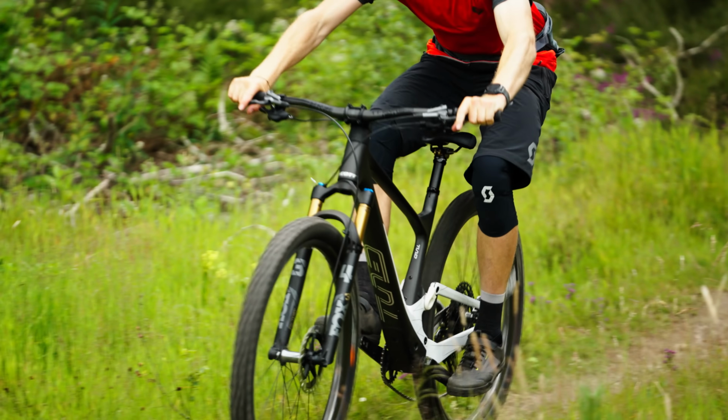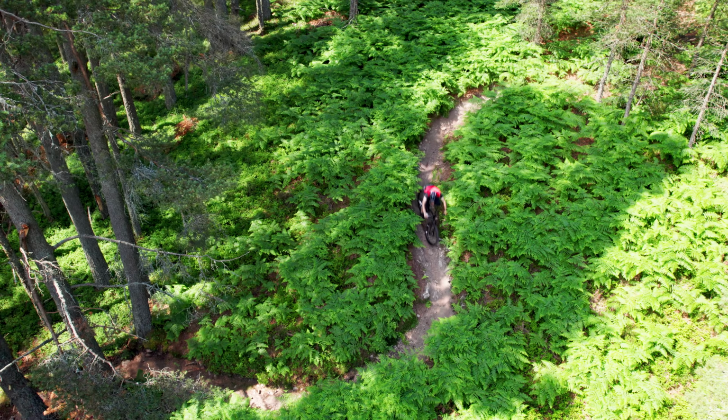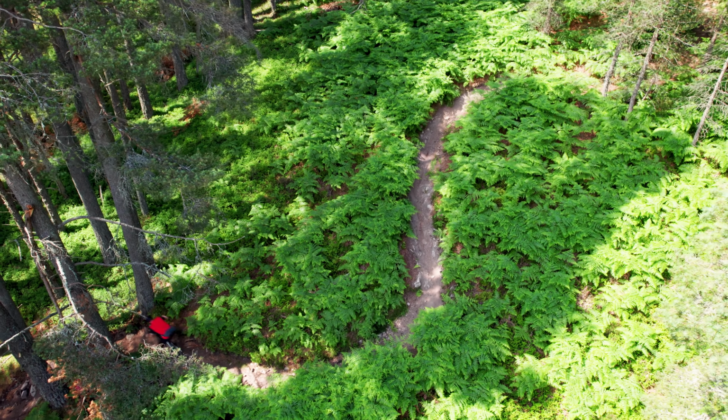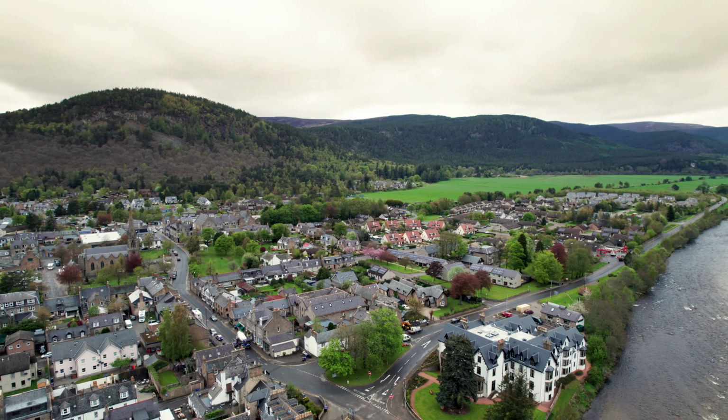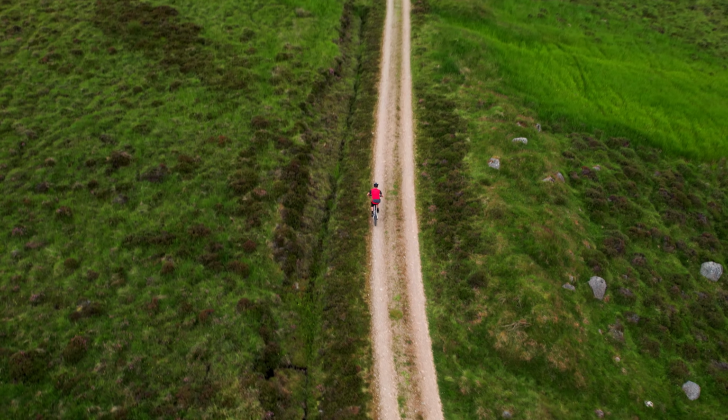That was Mastermind. What a trail. Had to really work for the flow at the top, and then further down through those green ferns. It's super stunning. Now we're going to head through Ballater town itself and climb up towards Heartbreak Ridge.